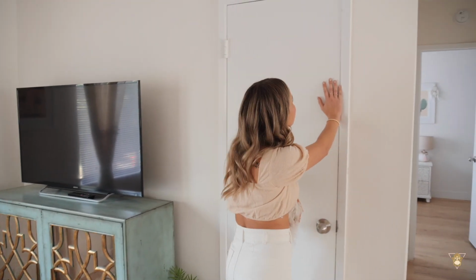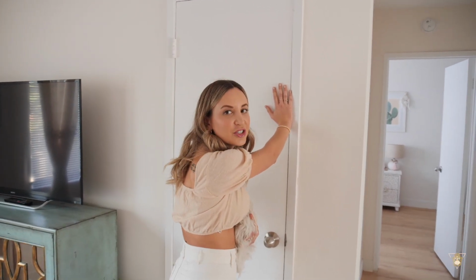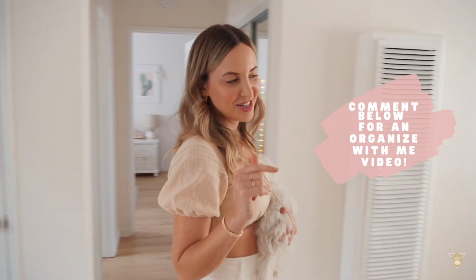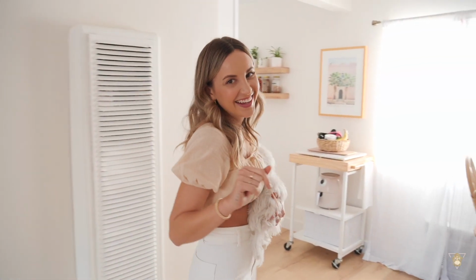This is a closet, which I don't know if you guys are Friends watchers, but you know Monica, how she has that closet with all her stuff in it? Yeah, we have a couple of those in this house. There's this one here, and there's another one over there, and I'm not feeling like we're gonna show you today, but maybe I'll make a whole YouTube video on this closet situation and we'll organize it together.